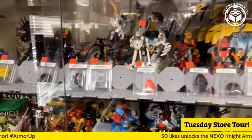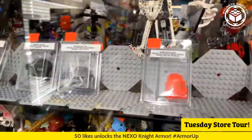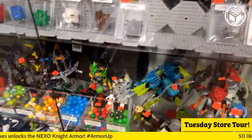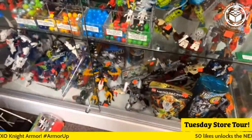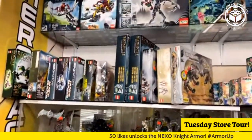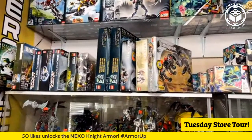The Bionicle section looking good. Garrett might need to restock a few more masks here. There's some very cool ones, but there's also a few spots empty. I'll get on them. I'll be like, Garrett, there's some empty spots in the Bionicle section. What's up, bro? We do need to do a Toa Tuesday at some point today, too. I'll have to go see if he's around.